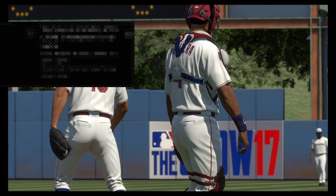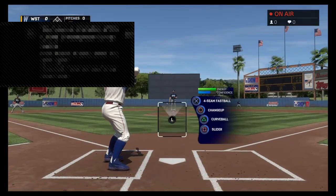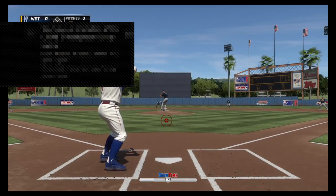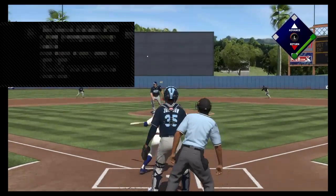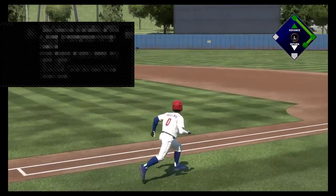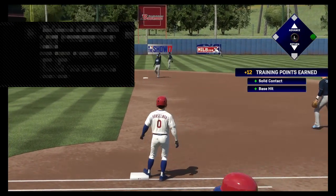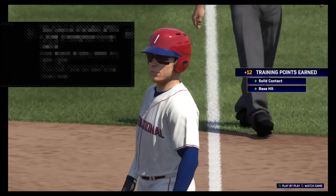Matchup on day one between the prospects from the West. Number 0 will lead things off here in the bottom half of the first. Second baseman, number 0. Line towards center field, and that finds some outfield grass. It's a base hit. So the leadoff man reaches base to start out the first.